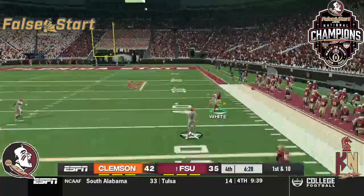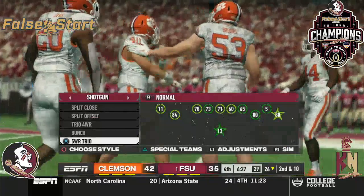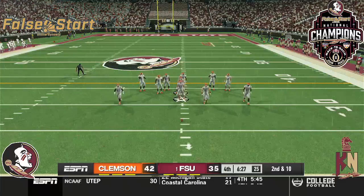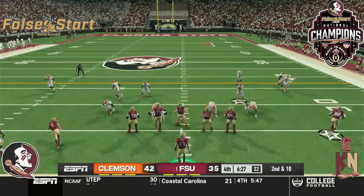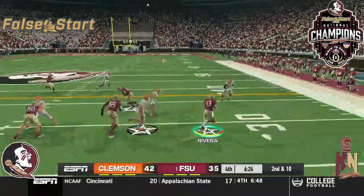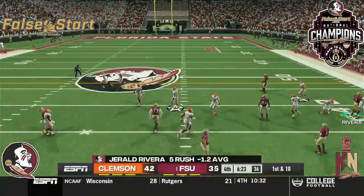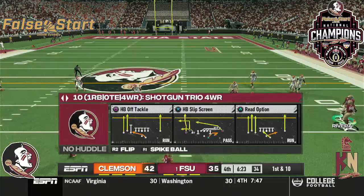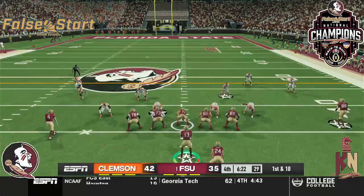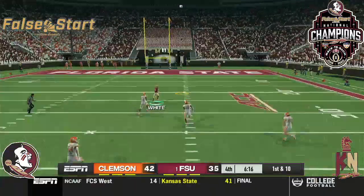He lets it fly. Needed that play, and he dropped it. That makes it second and 10. Second down, 10 to go. Ball on the 26-yard line. He gets out to about the 37-yard line. Going deep. Got a man.